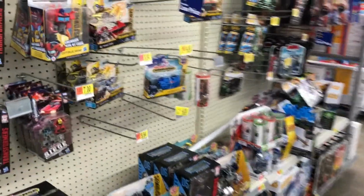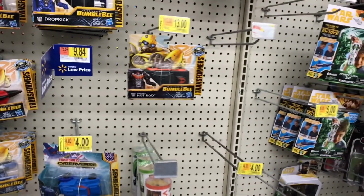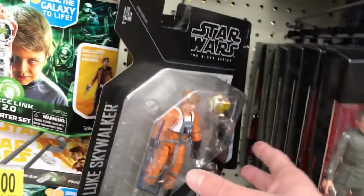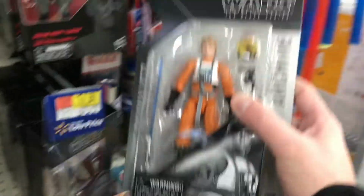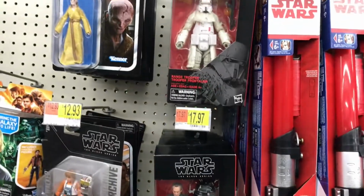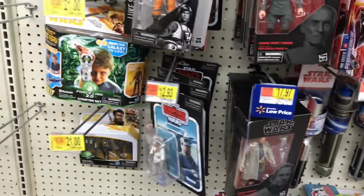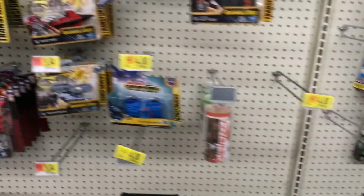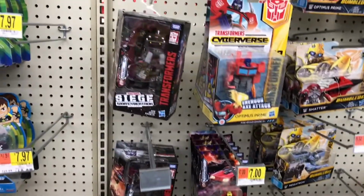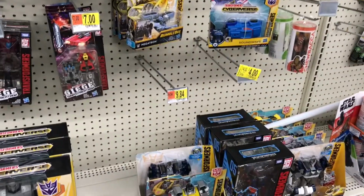Hey guys, here in Walmart doing a quick hunt, just checking out what they've got. The other day I saw they had these guys in Archive series right there. My Walmart sucks, you guys. It is not good. They've had the same stuff for a while. I'm not a Transformer collector, but they did get the Siege series in. So, yeah, not much here.